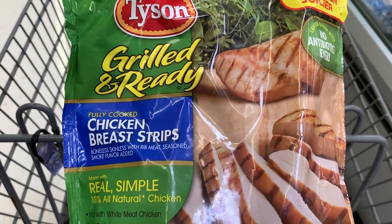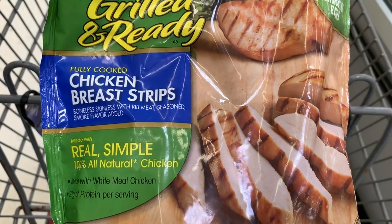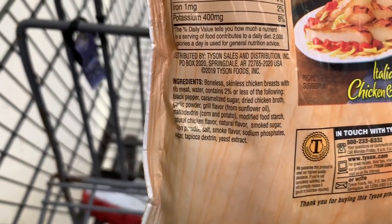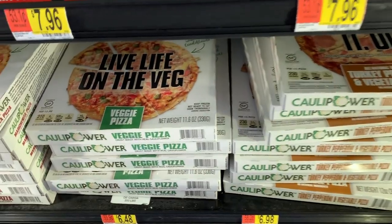Tyson grilled and ready, fully cooked chicken breast strips. You would buy this for convenience, right? 100% all natural chicken, with an asterisk over natural. Take a look at the ingredients. That's more than just 100% chicken. There's all kinds of things in there. Okay, here, take a look at this one.